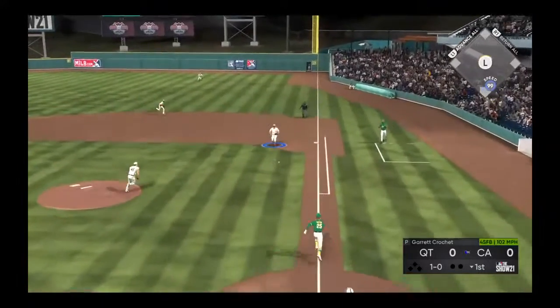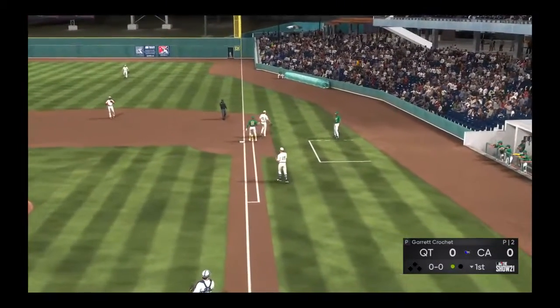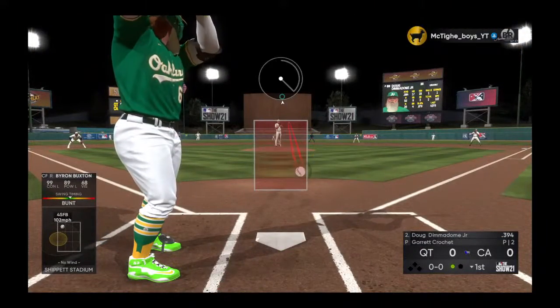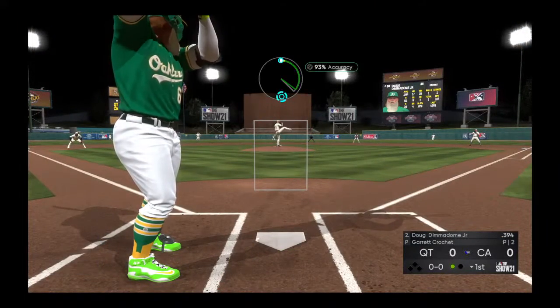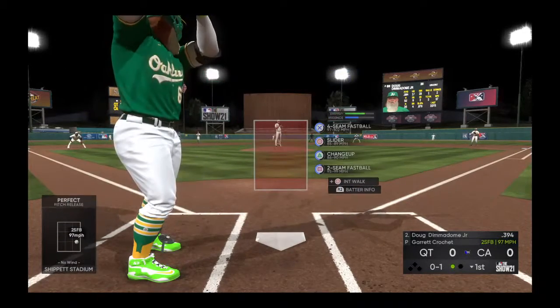Drops one down here, and they'll try to beat it out. And good hustle to get over and tag him for the out. Next, it'll be Big Daddy Dirtbag as the switch hitter will bat right-handed here. And he gets ahead here with the fastball, strike one.